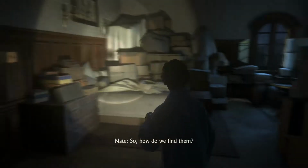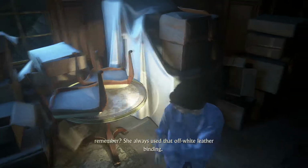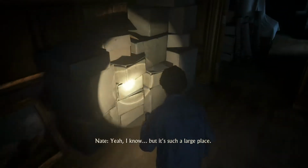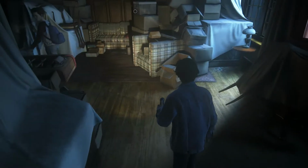So, how do we find them? What, Mom's notebooks? I mean, don't you remember? She always used that off-white leather binding. Yeah, I know, but it's such a large place. It's like finding a needle in a haystack. That's most certainly true.